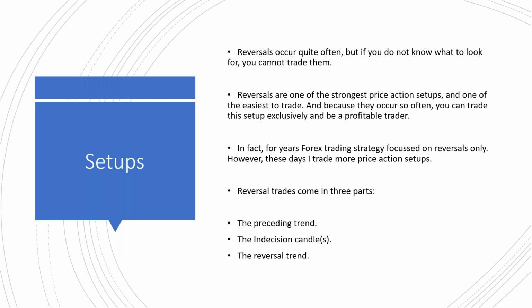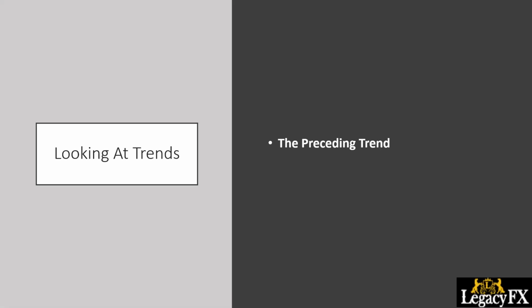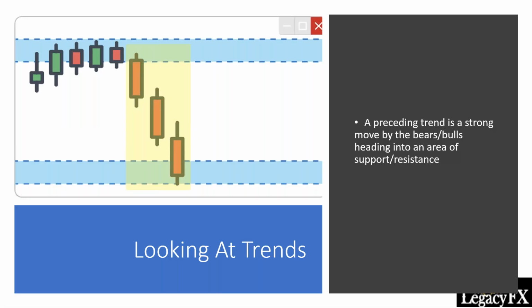The preceding trend. Now, when we say trend, we're not talking about a trend line. A trend is just a movement. A trend could be just the last, ultimately, 3 candles of price movement. Okay. And then we get the reversal trend. So the preceding trend is a strong move by either the bears or the bulls heading into that area of support or resistance. So here you can see a strong move downward. The bulls have come into the market and they're pushing down.